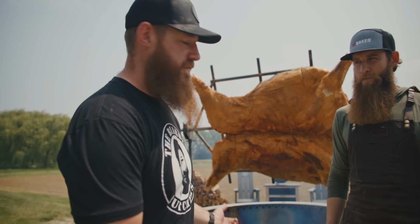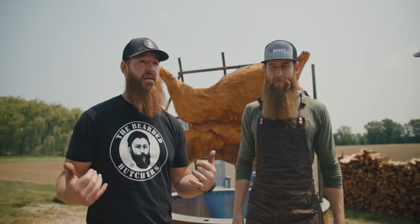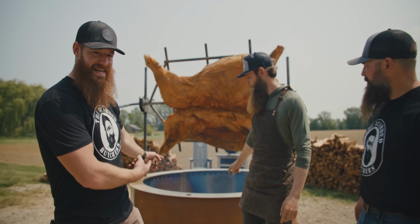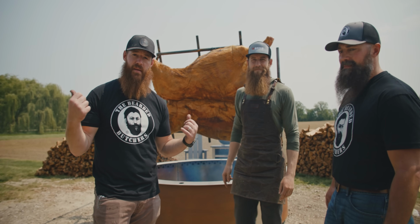That's right. John called us up. He said, hey, I make a smokeless fire pit. I want to cook a whole cow. We started talking and scheming. They came up with this huge 90-inch pit. Of course, we came up with a cow.